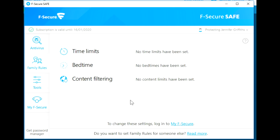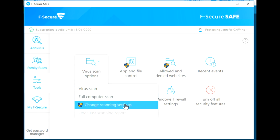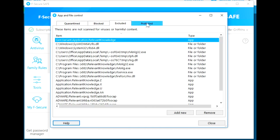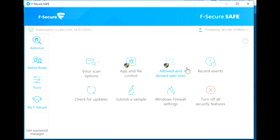So you change the settings on their F-Secure website, and then it changes the bedtime of whoever's machine it is and so forth. You've got tools on there, so you've got virus scan options: virus scan, full computer scan, change settings, app and file control, which has block, excluded, protected and so forth. You've got allowed and denied websites, so you can block specific websites if you want. Recent events, check for updates, submit a sample.